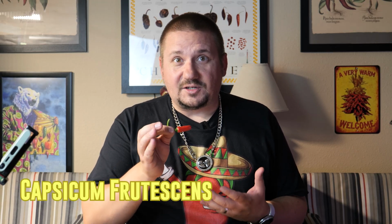I've been growing a Tabasco yellow for the last few years, and this year I'm growing a Tabasco red. These are actually a Tabasco short. There's a few different varieties. Sometimes you'll see them a little bit taller. The Tabasco is a Capsicum frutescens. It is originally from Mexico, but it's been made famous by Louisiana. Tabasco hot sauce is one of the most famous on the planet, right?